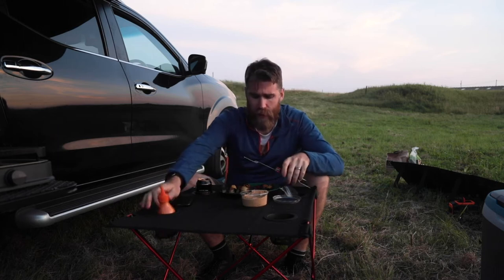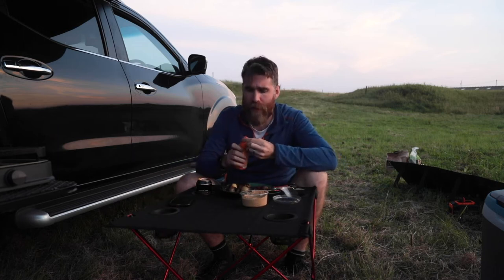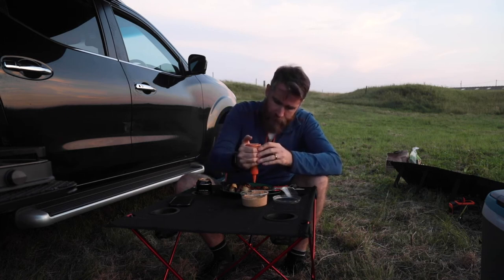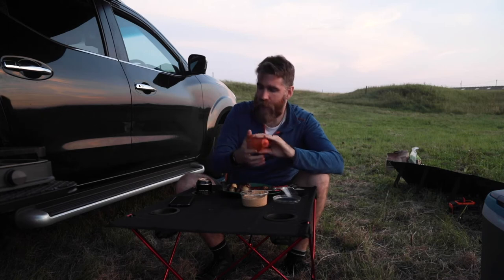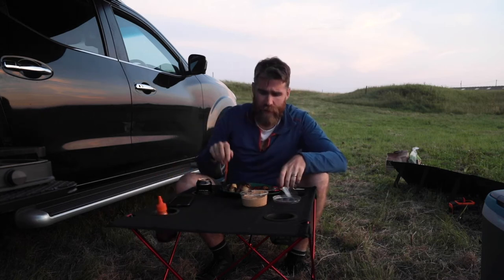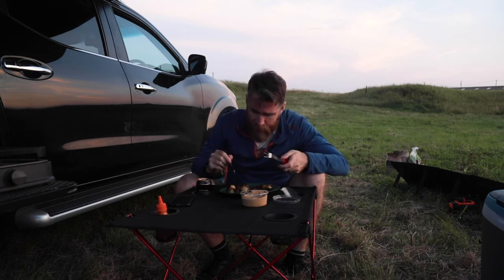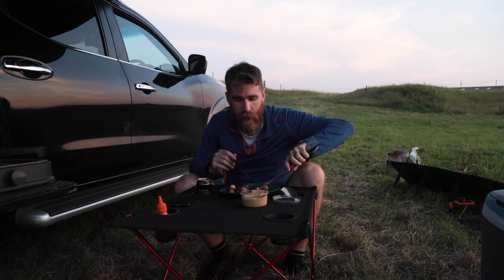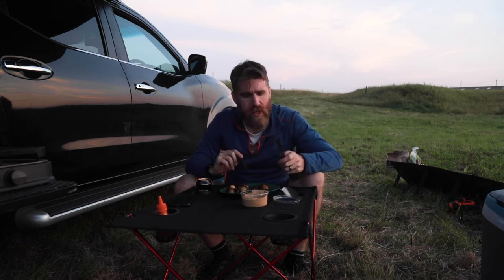All good. I brought some sriracha mayonnaise with me, and I didn't actually use any, so I might pop a little bit on there just for the crack. Obviously tomato sauce with anything works, but at the same time I really tried to not dip my steak in tomato sauce because it kind of defeats the purpose. But yeah, all really good.